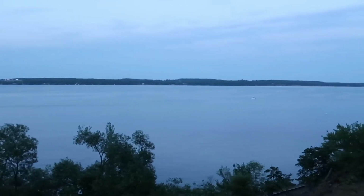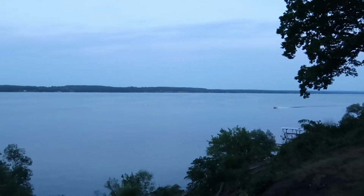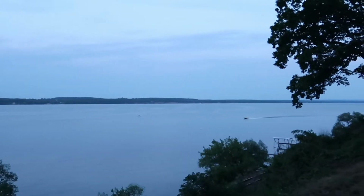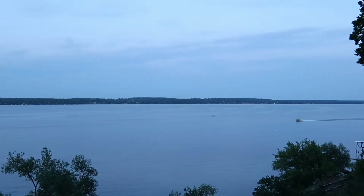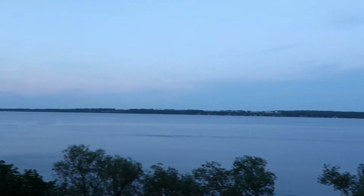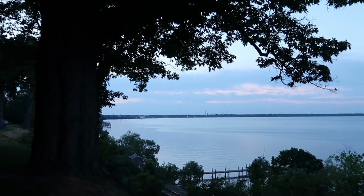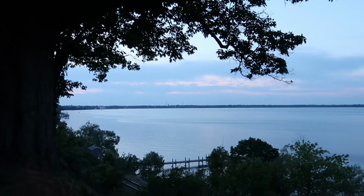Well, evening has settled on the lake. We just had an amazing dinner. I wanted to come out here and have one last look before it got dark. A boat going across the lake. Looks like it might actually be a nice day tomorrow.